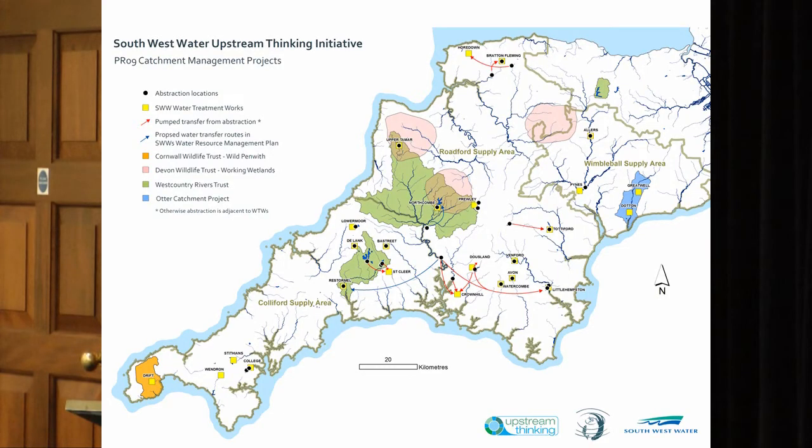So this map, possibly Martin showed it earlier, shows collectively the catchment management work that's going on across the region through upstream thinking delivery. And the work that West Country Rivers Trust are doing are the areas in green, but also the area to the east, which is the River Otter catchment, where it was being run by FWAG, but ultimately, I'm sure you know, went to administration, and now we've absorbed that into our own projects. So the map also shows the connectivity between where works are being carried out and the abstraction points and the water treatment works of South West Water, so you can see how that equates.